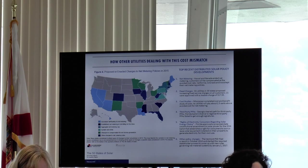There's all sorts of cost studies that are out there that evaluate the value of solar. There's no commonly accepted market way of evaluating the value of solar, but lots of different ways to slice it. And you'll see a whole host of other policy changes around this. What I'll point out is this is not an investor-owned utility question. This is a question that's grappled with by both investor-owned utilities and municipal utilities, but perhaps for somewhat different reasons.